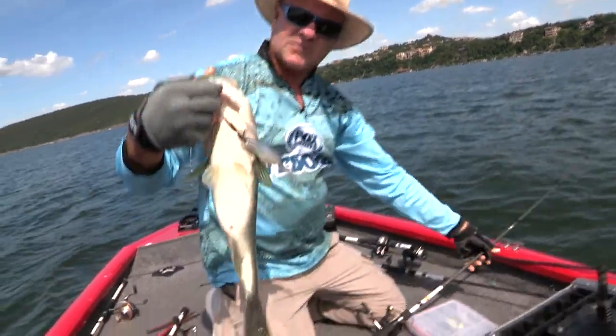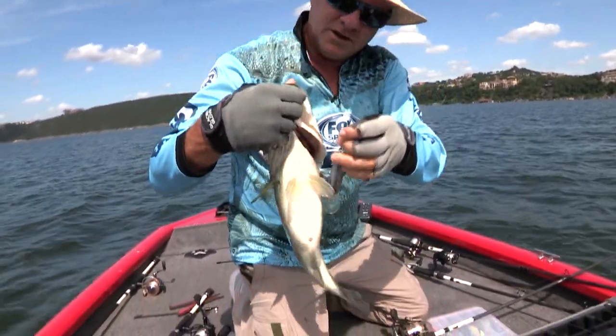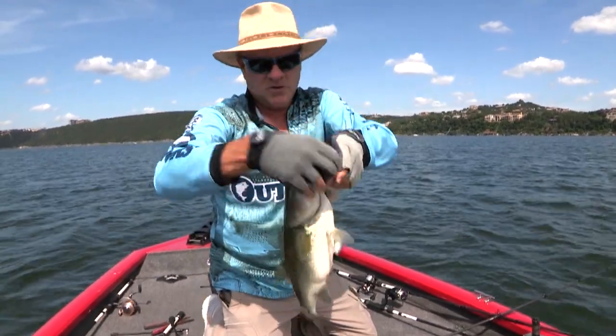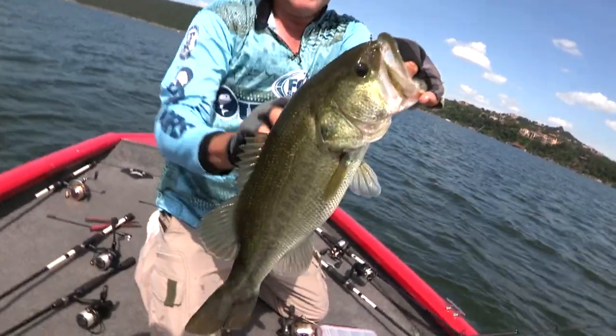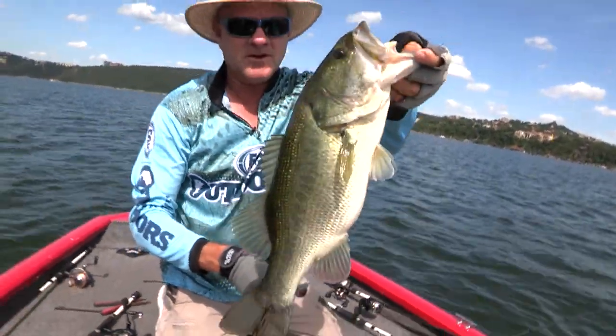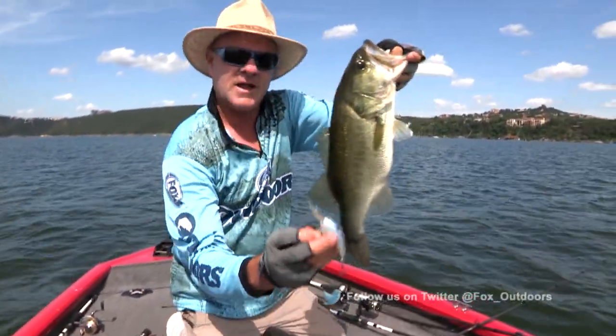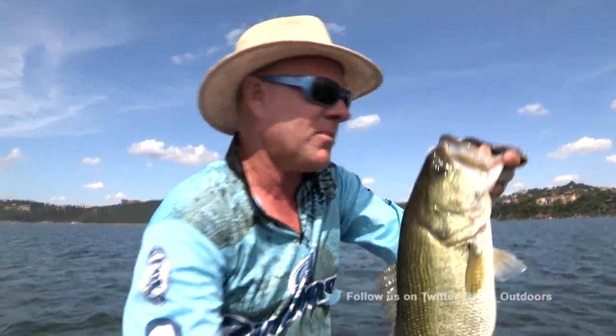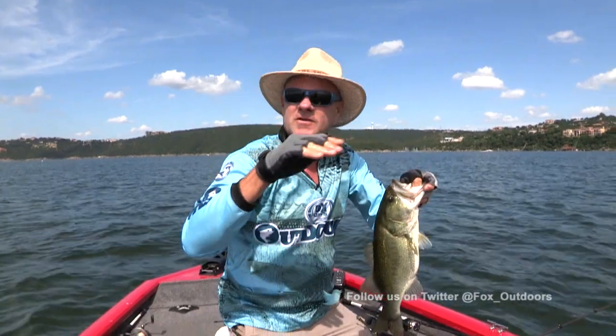Hey, that's a nice bass right there, sitting right on the top of that bush. So there's lesson number one: you're actually fishing on the bushes that were on dry ground. Look how fat that fish is out there eating. Nice largemouth right there. And that crankbait runs around 12, 13 feet deep, which is perfect for fishing the tops of these bushes.